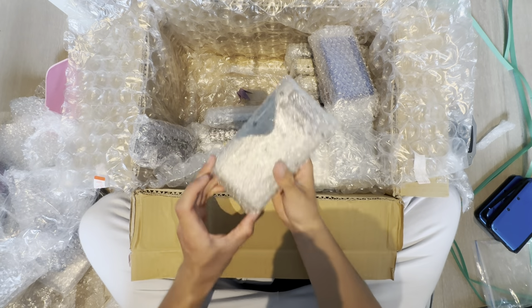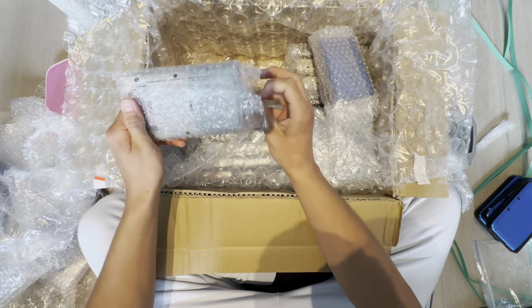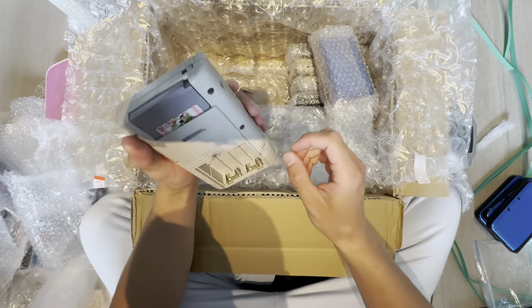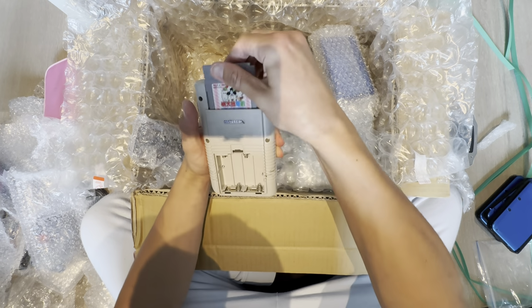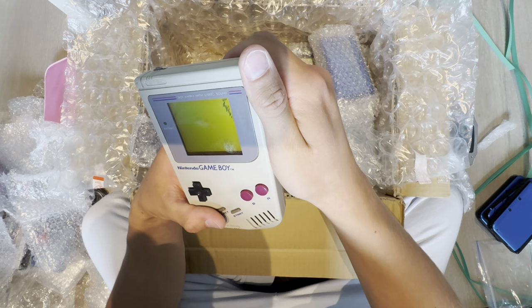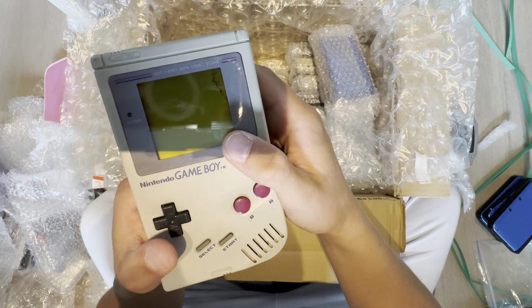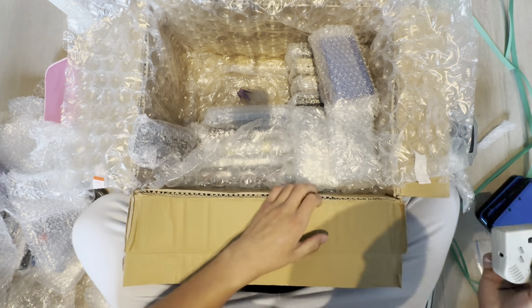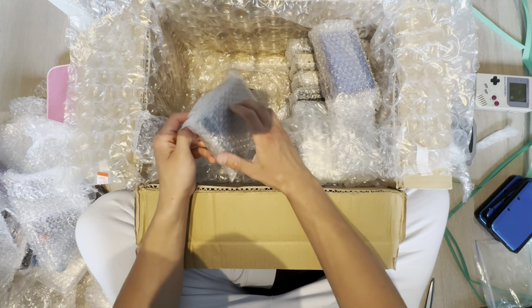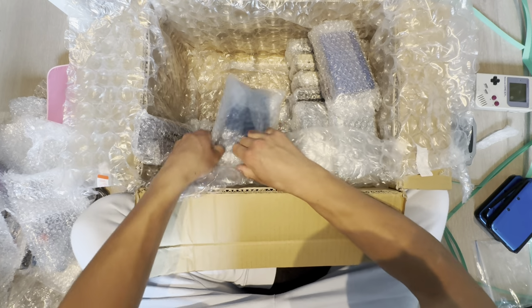Game Boy, first generation. With a game, oh, this needs to be replaced. Battery terminal looks good. Game is trash. Oh, and the screen is trash. Yikes. That's too bad. Yeah, I mean, I actually do have some screens. Maybe I got it like in a bulk or something. I don't know.